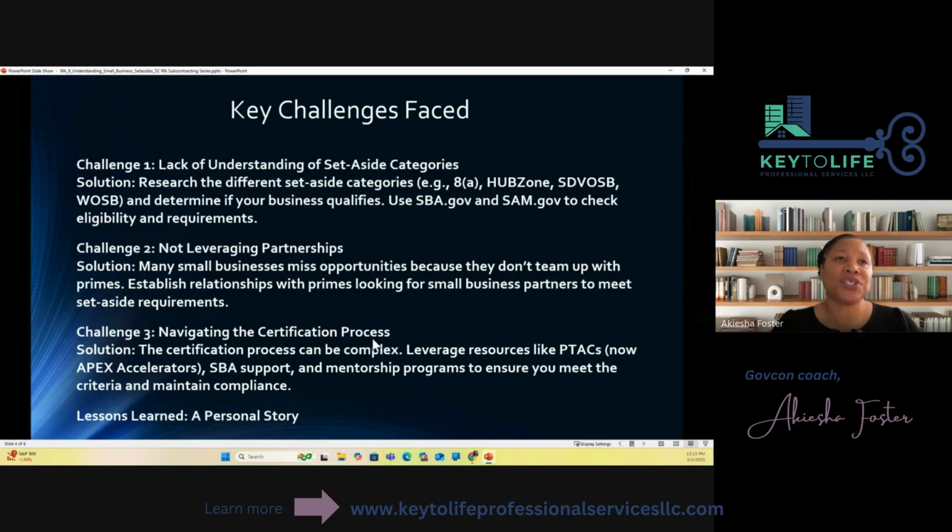And then challenge number three, navigating the certification process, the solution. The certification process can be complex. Leverage the, what was formerly PTAC, now Apex Accelerators, and the SBA support and mentorship programs like SCORE, the VIP. I think that's Veteran Integration to Procurement. And then you have the VBOC, that's it, the VBOC for veterans, and you utilize those programs because they're free.